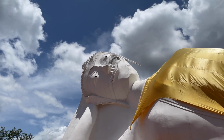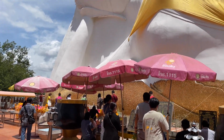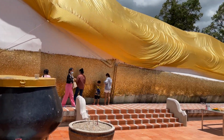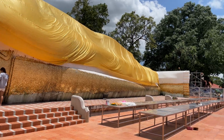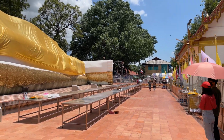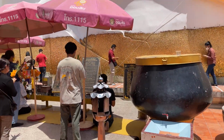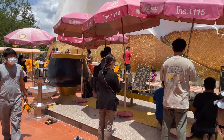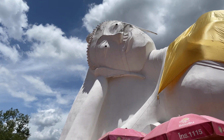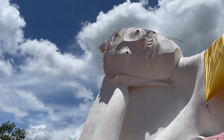So here is the head, and you can see where they've put the gold leaf all across the bottom. So it's the whole way along, everywhere that people can reach, they've stuck that gold leaf on. And then the feet down there. And then here they're burning the joss sticks. And then you can see the face of the Buddha, and the top knot is up here. We'll get down at this end.